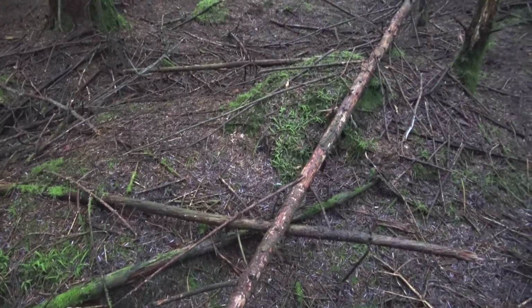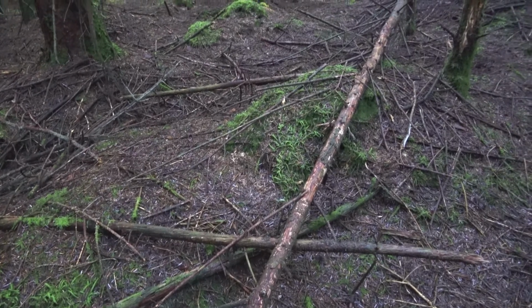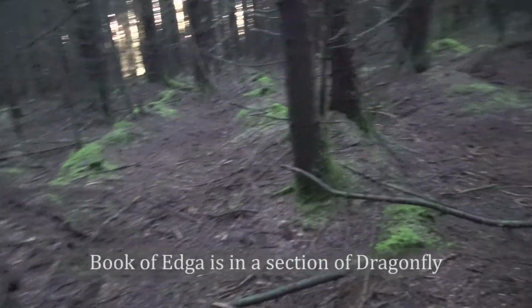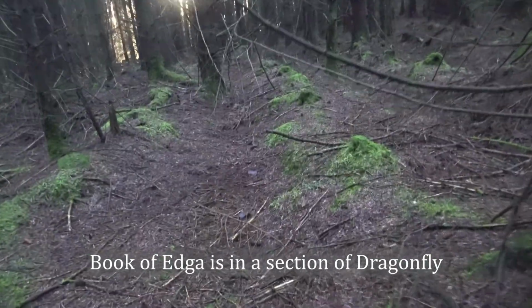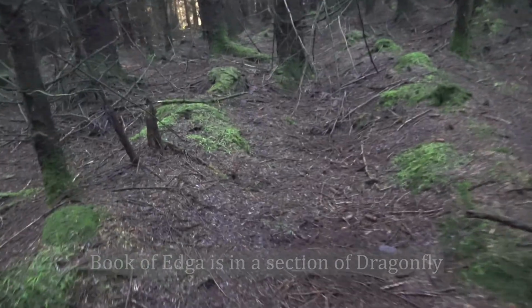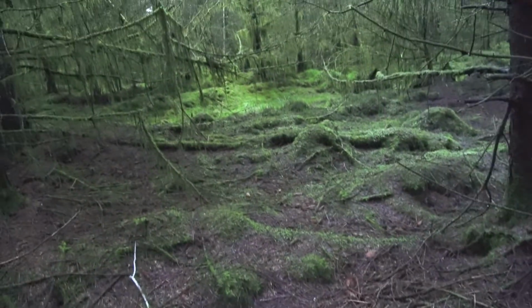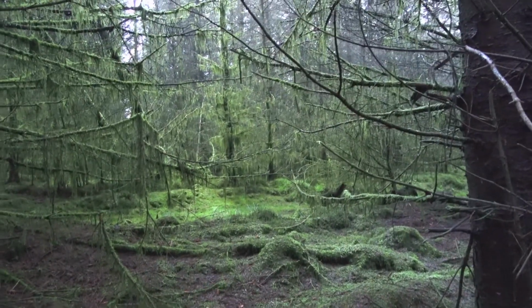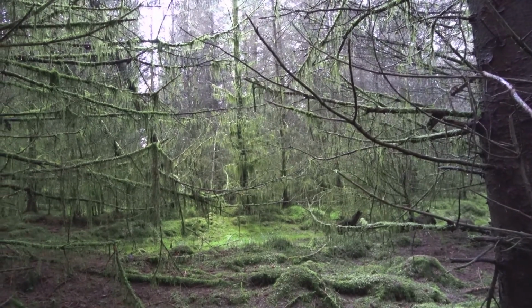Now I've seen a much smaller version of this at an area called Book of Edgar, which is about, as the crow flies, 30 miles to our east. By road, it's about 80 miles to drive. So we've got the magical set of woods over here. More woods.